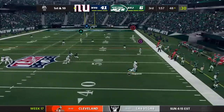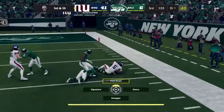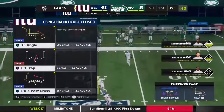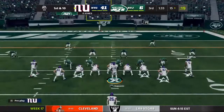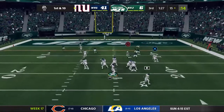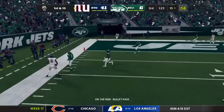Escaping the pressure right. 20. And they're going to be set up down around the 15-yard line. A big play that time through the air. 33 yards. They started this drive with terrific field position, and it's going to get even better after that play. Had great options with where they started, so they decided to press their advantage, and it paid off.